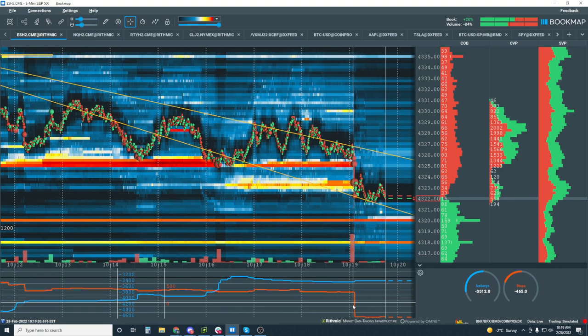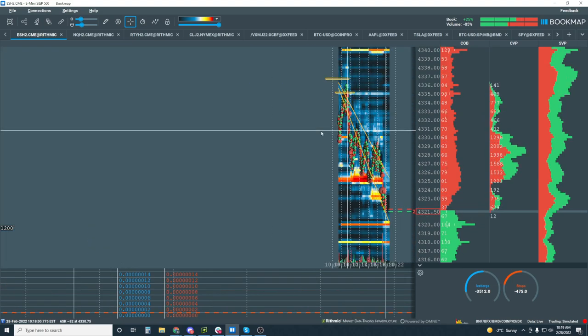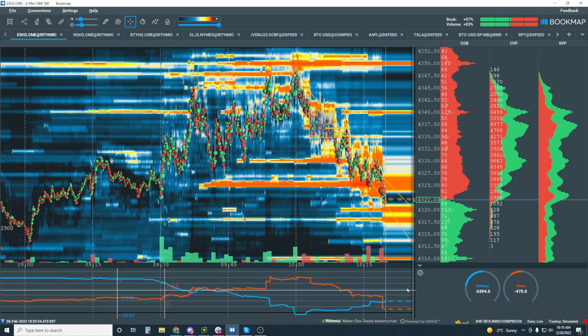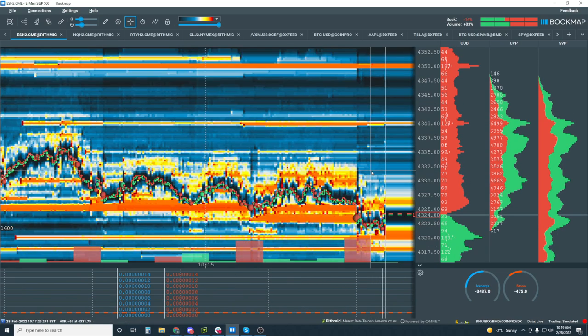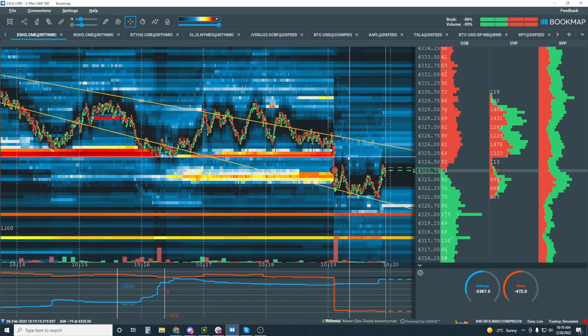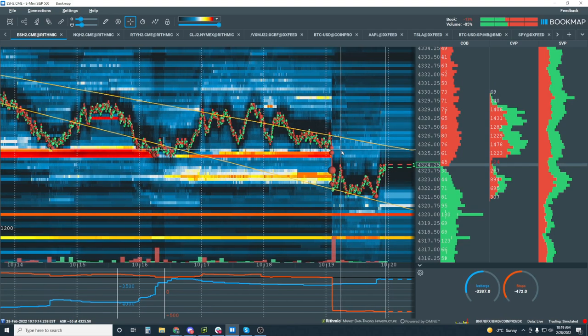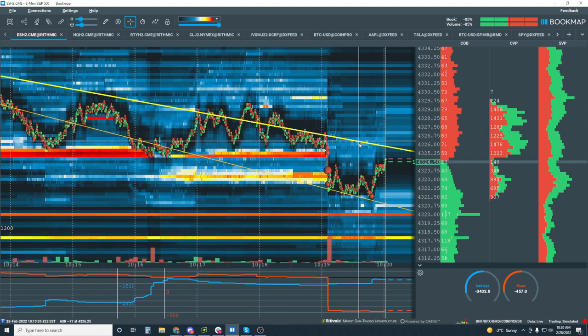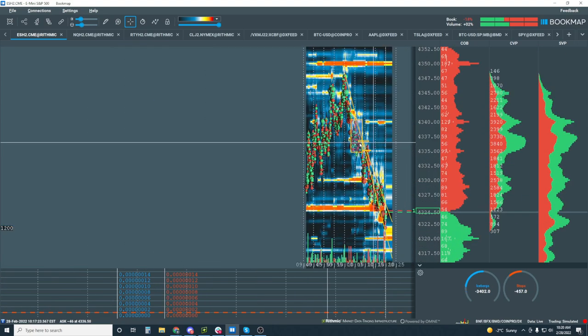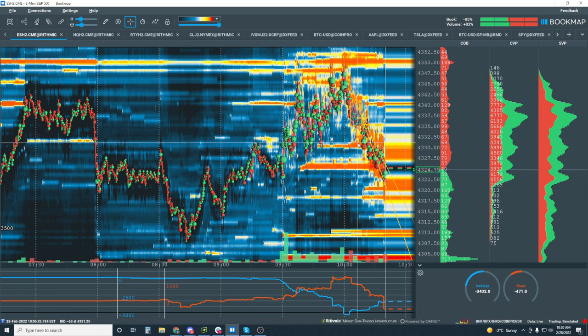Now we have a nice stop run here. Let's zoom out and get an understanding of it. Okay, so nice stop run. Beautiful move there. Now can we get back up above the stop run? This is another thing we're looking for. Testing the opening swing. Yep, thanks, David. Yep, yeah, exactly.